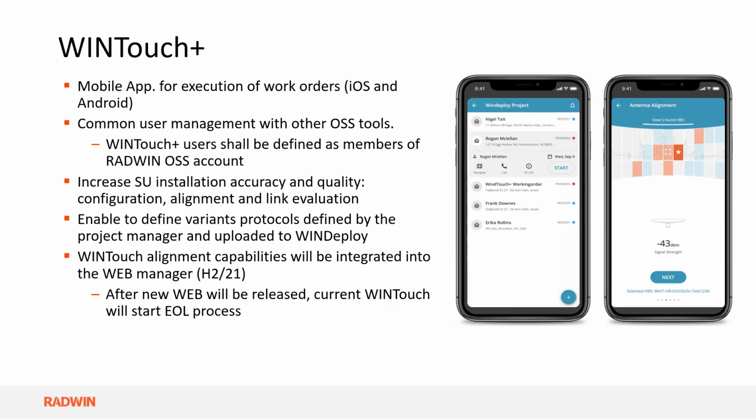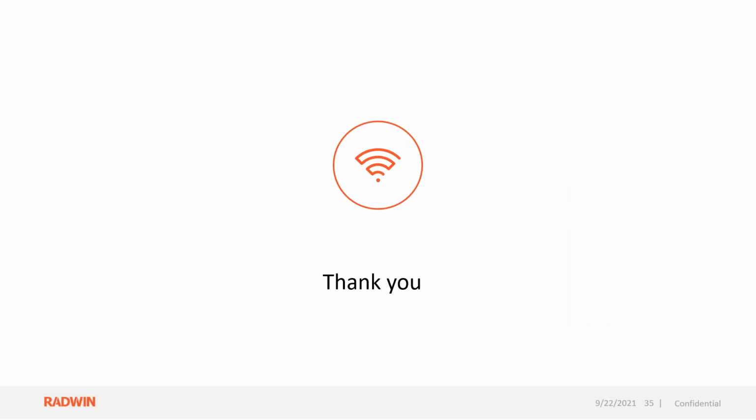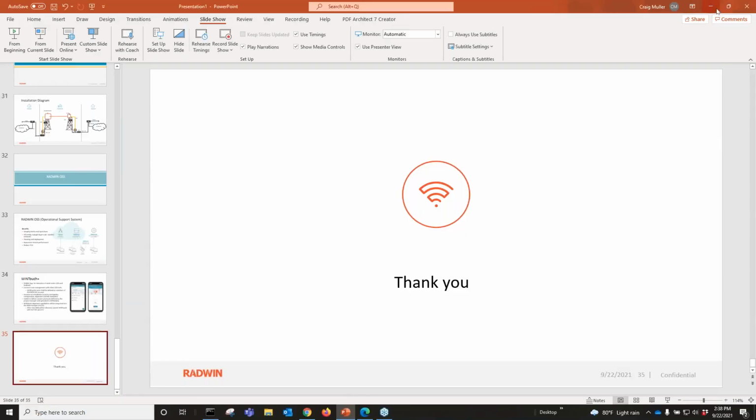So the web version will be released at the end of this year as well. When that is released, as you can see there on that bottom, the current WinTouch, the non-plus environment, will start the end-of-life process.